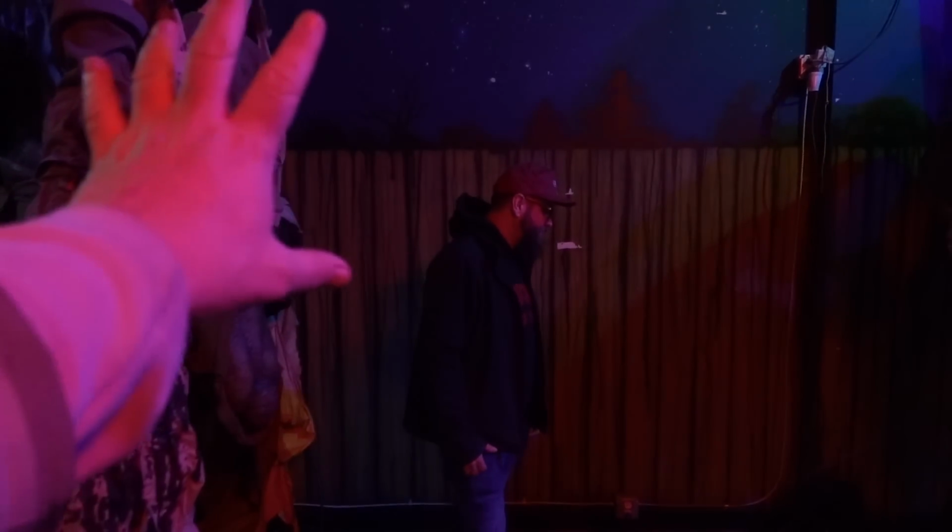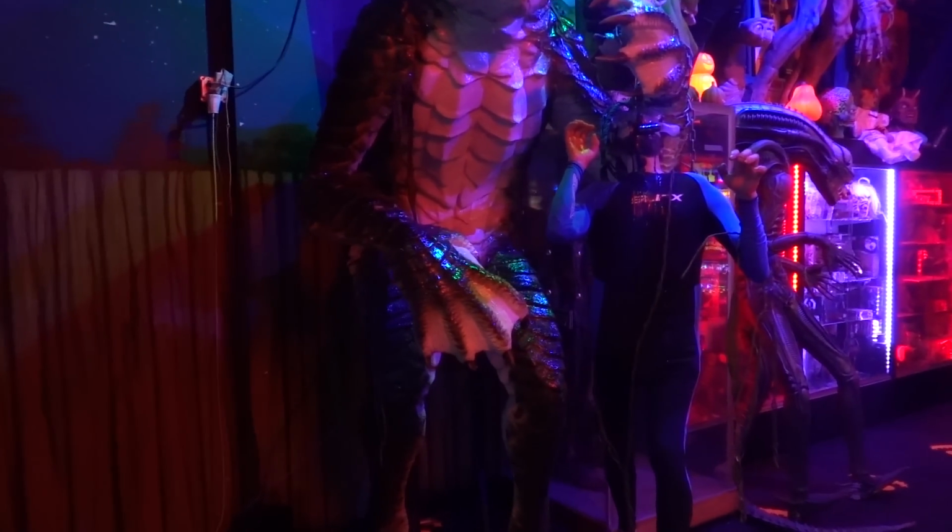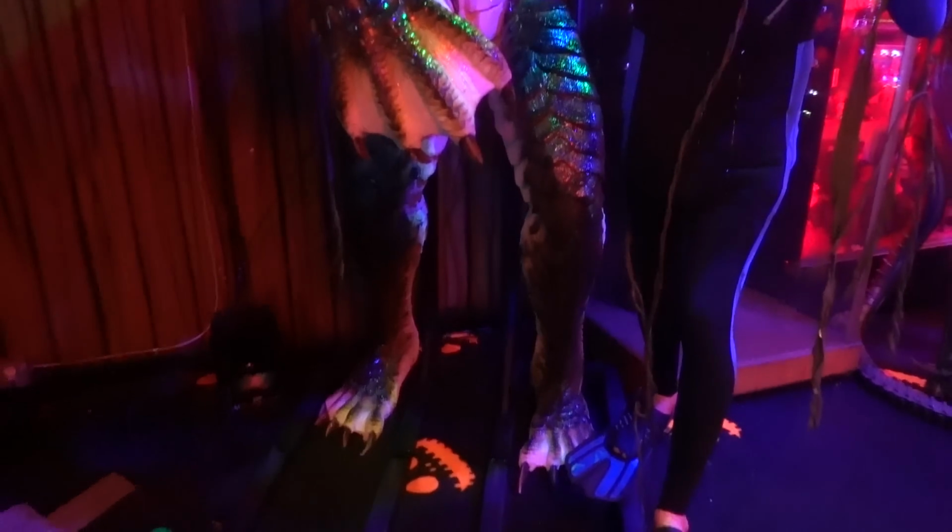All right. So what you've got to imagine, folks, is that there are two backdrops that match the characters. Okay, so let's see the creature from the Black Lagoon.